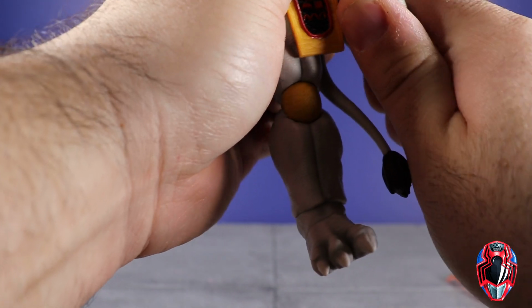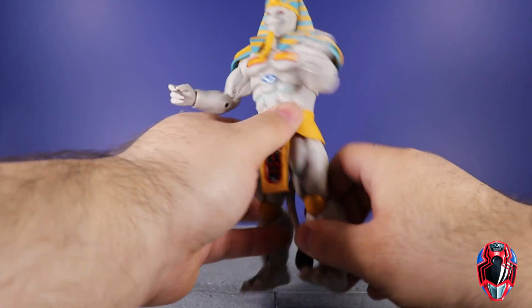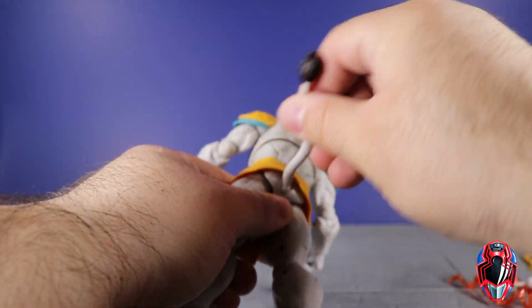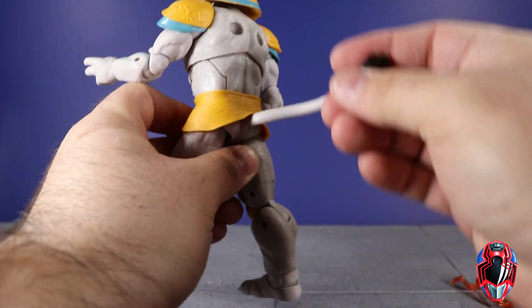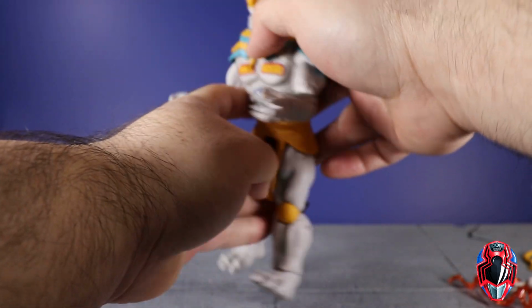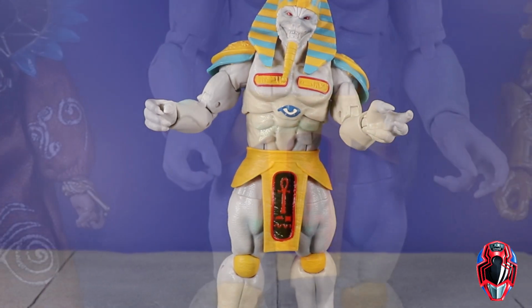It's just, you know, in that ankle and not higher up. So I think the articulation is great. And again, we talked about the tail, right? It is on a ball joint, so you can get it to move around into different spots and poses as you wish. So I think it's pretty good. You guys let me know what you think.